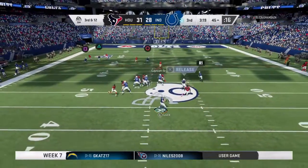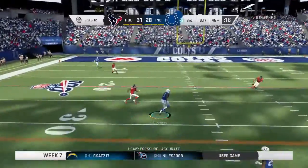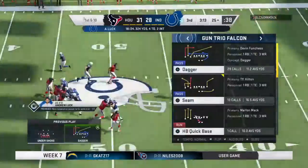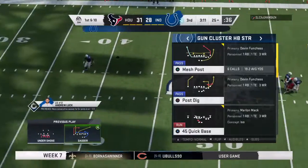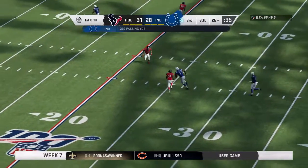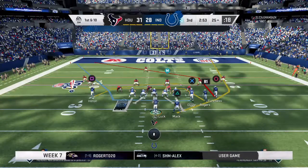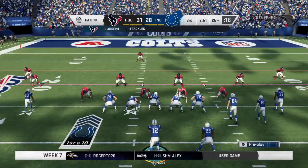Throwing on 3rd down, Luck. Funchess with a catch over the middle. And he's going to be taken down with another first down as the stop's made at the Texans' 25-yard line. Luck going to bring him up, 1st and 10. And he's 4 for 4 now, throwing the ball to start the drive.